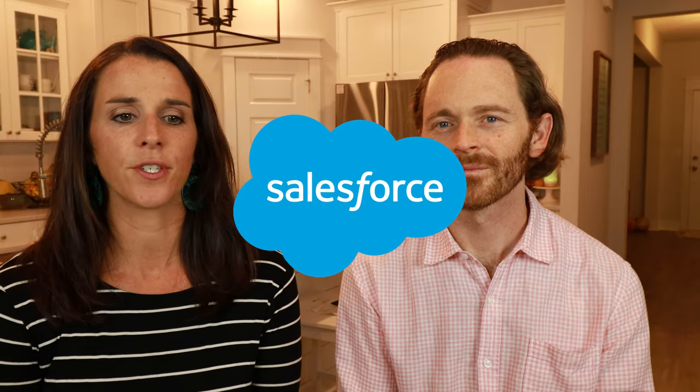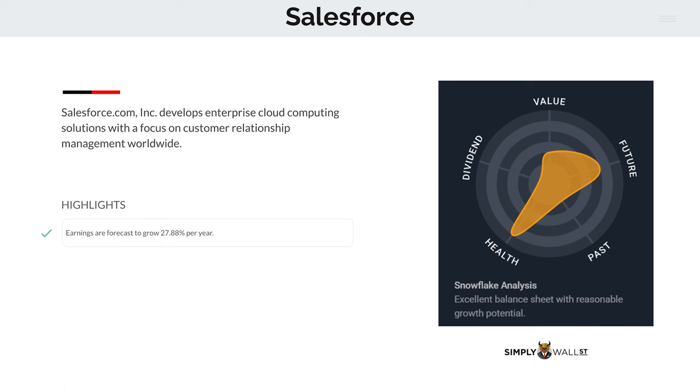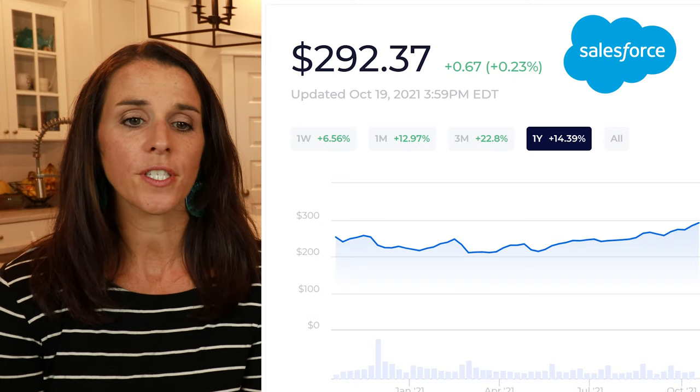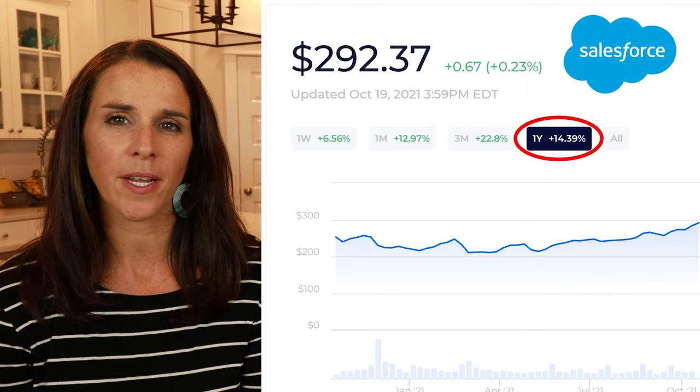So next we have Salesforce. They develop enterprise cloud computing solutions with a focus on customer relationship. Its earnings are forecasted to grow 27.88% per year. And if you look at the Snowflake analysis, you can see once again that the financial health of the company is very strong. Future growth also looks really good. Value is a little below average, and I'd say past performance is on the weak side. This also does not offer a dividend, so that's why that's low on the Snowflake. So the share price for Salesforce is around $292, and over the year, it's a 14.39% return.